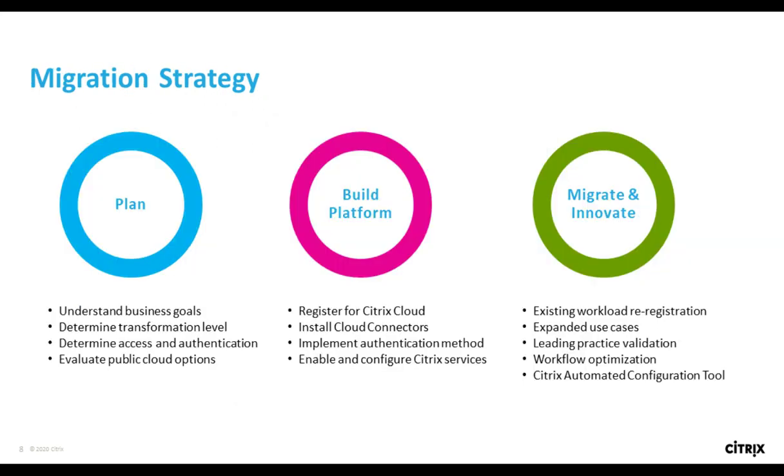As we go into the migration strategy, we could divide it up into 3 high-level concepts: the planning of the migration, building out the platform, and finally, the actual user workload migration and innovation. From a planning perspective, what we want to do is understand business goals, such as what you're trying to achieve, whether it's operational cost savings, looking to onboard a new user group from an acquisition, etc.